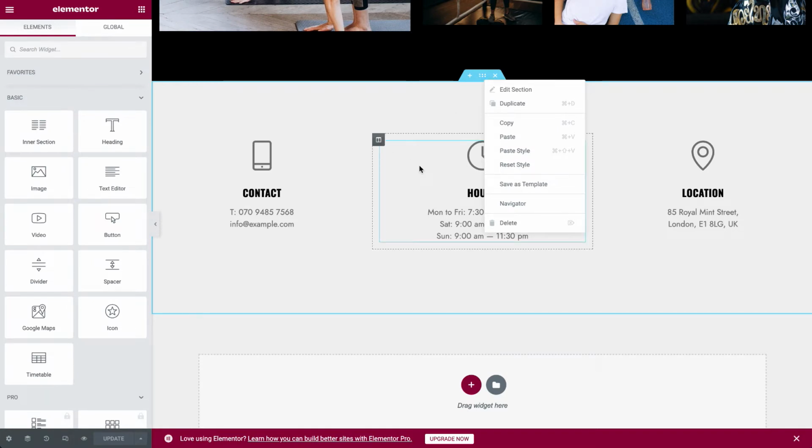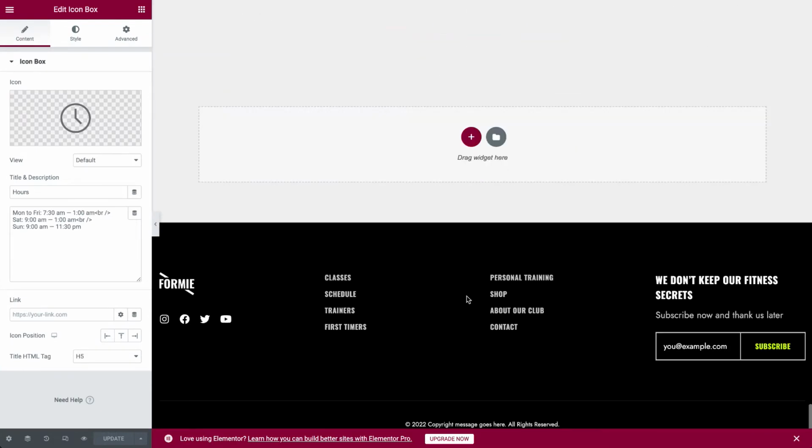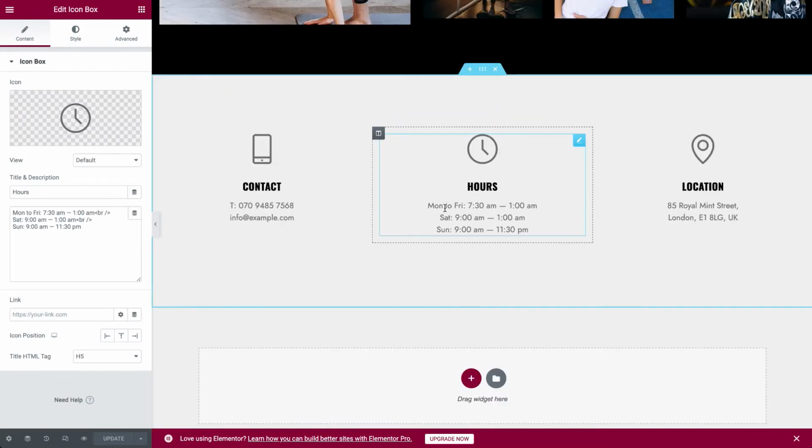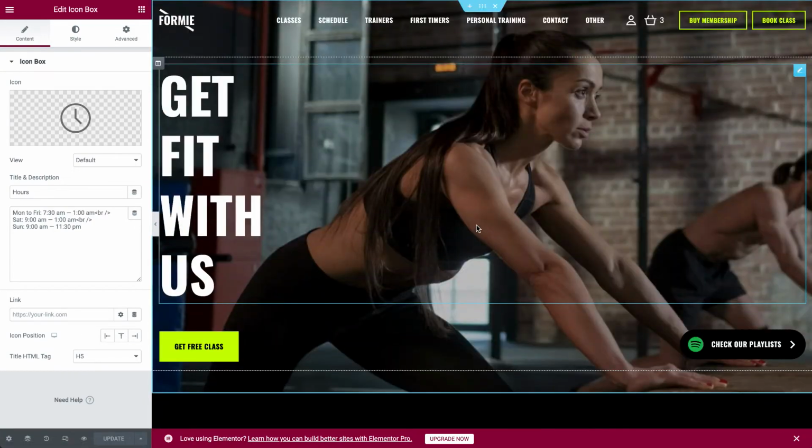To edit the contact information, again, scroll down, hover on the block, click on the edit icon and edit information as you need it to be. You can change the icon and change the copy. That's it. We are done with our home page.